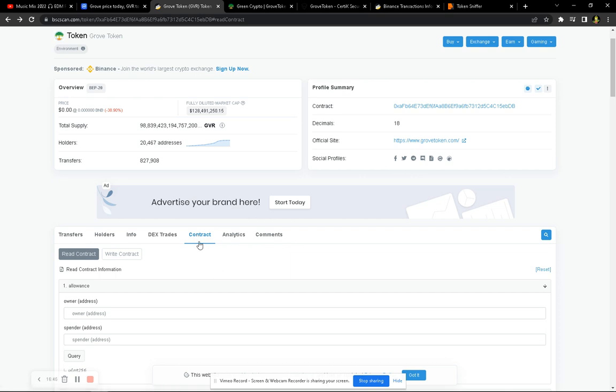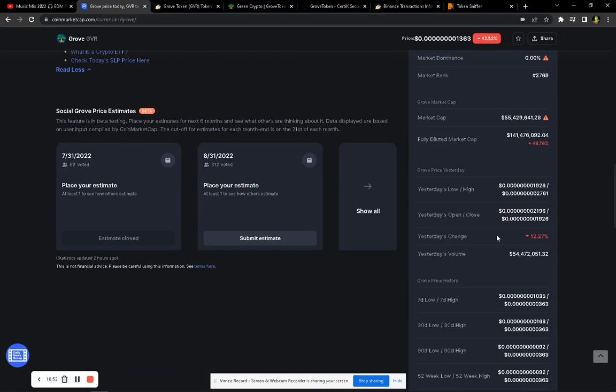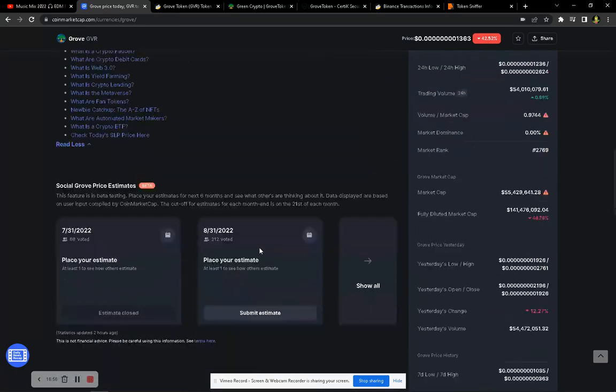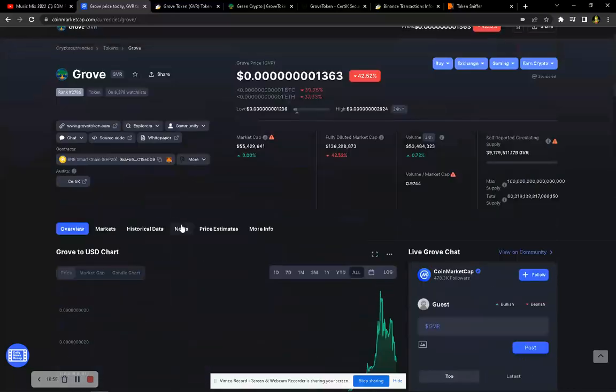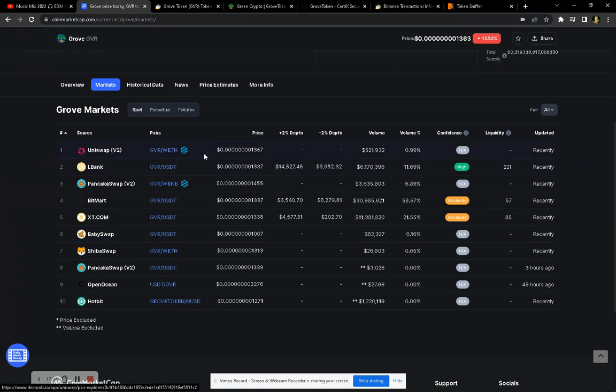But the amount of exchanges that it's on here, we're just going to look at this quickly before I go down the contract with you guys. If you look at the exchange listings here, it actually has a lot on there. There we go. So yeah, it's on Uniswap, so it's pushing the ERC20 with wrapped ETH. We got LBank. That's with LBank, guys.